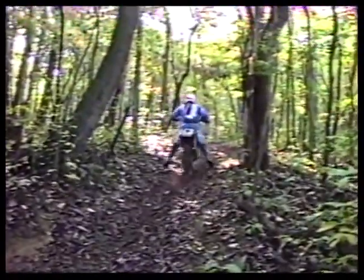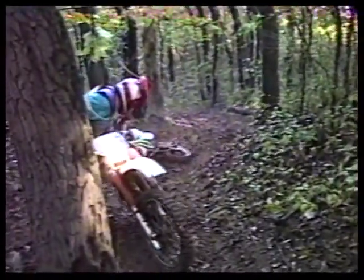As usual, this hill is a lot steeper than what it looks like in the video. It seems like videos never really show how steep hills actually are. Oops! Center punched him in the rear end there.